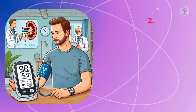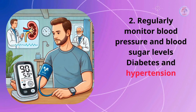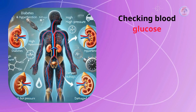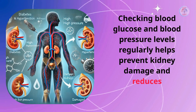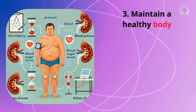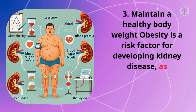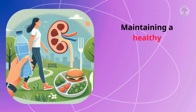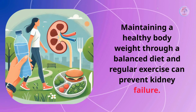2. Regularly monitor blood pressure and blood sugar levels. Diabetes and hypertension are two major causes of CKD. Checking blood glucose and blood pressure levels regularly helps prevent kidney damage and reduces the risk of kidney failure. 3. Maintain a healthy body weight. Obesity is a risk factor for developing kidney disease as it contributes to hypertension and diabetes. Maintaining a healthy body weight through a balanced diet and regular exercise can prevent kidney failure.